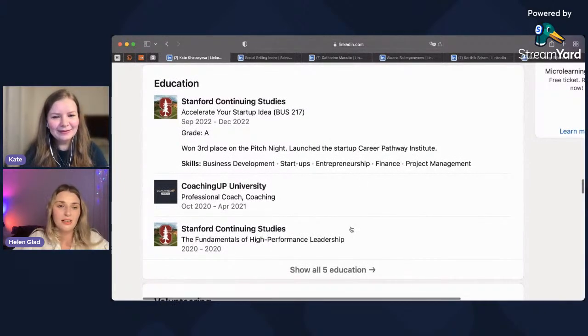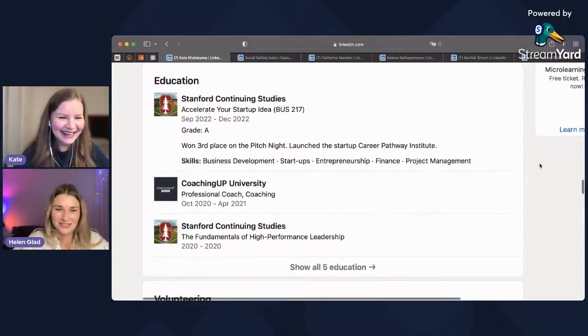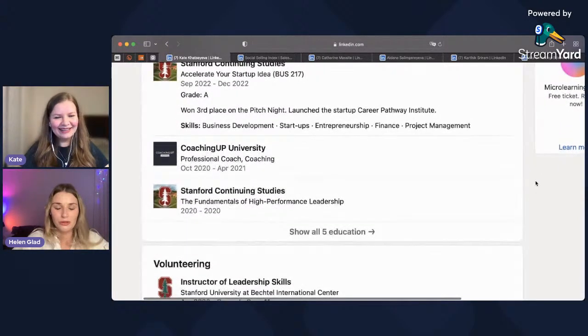I think that Stanford University Continuing Studies gives plus 50 points to Kate from Gryffindor for when a recruiter will search for her.